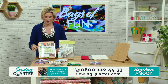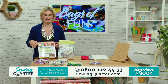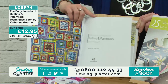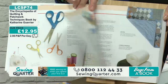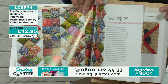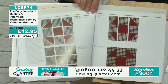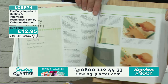Let me show you we've got more books. Here we go. This one, The Encyclopedia of Quilting and Patchwork Techniques. If you needed any more inspiration, this is the place to be. Very comprehensive. Oh, look at that. Love that. Very comprehensive guide with beautiful imagery. Step by step, what you need. Diagrams, instructions, different techniques, all very easy to follow. You've got your photographic pieces, you've got easy step-by-step written instructions as well. So whatever level you're at, there's something in there for you. Maybe you want to push yourself, maybe you just want inspiration. It doesn't matter, it's all in there. Fab. For $12.95? Yes, please.